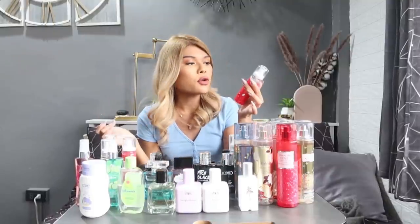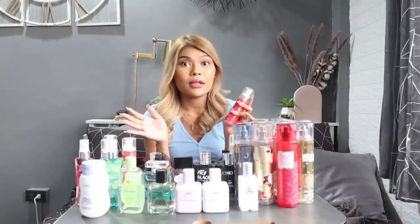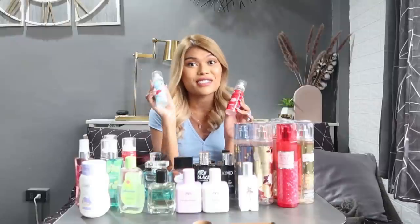So, itong Main Love, yung red one, they also have a yellow one. That one does not smell good. Ang asim ng amoy nun. No, it's not it. This one, medyo matamis siya, pero mas toned down siya. Ito, mas super tamis neto. That's why I kinda like this, because it's so girly.